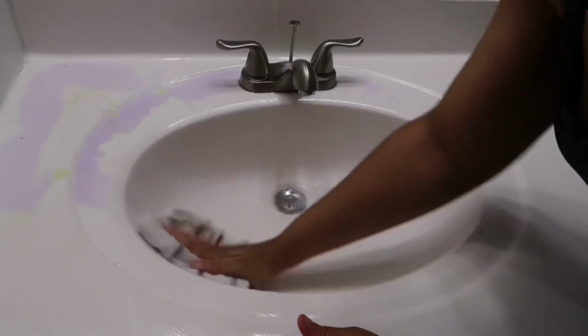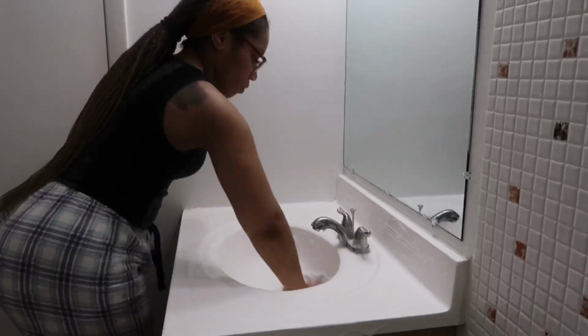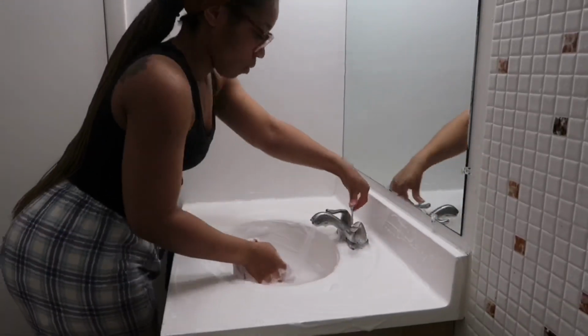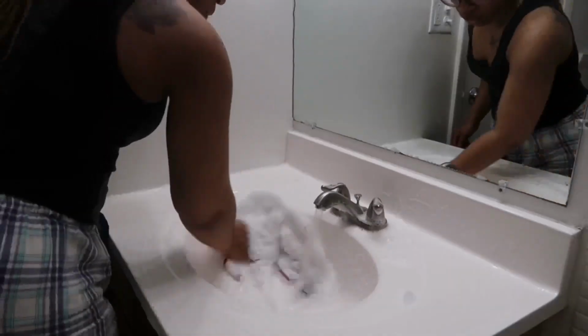I do like to use either a new towel or a new sponge to clean the bathroom, but we did have new sponges, but unfortunately when you live with a man, things get misplaced all the time. So I just went ahead and used this new towel to clean the sink out.